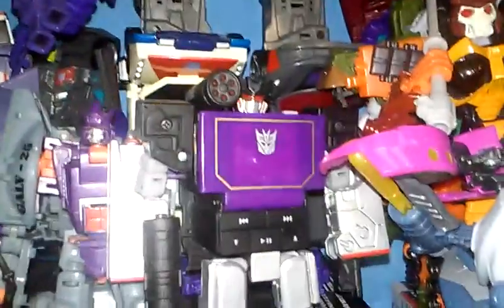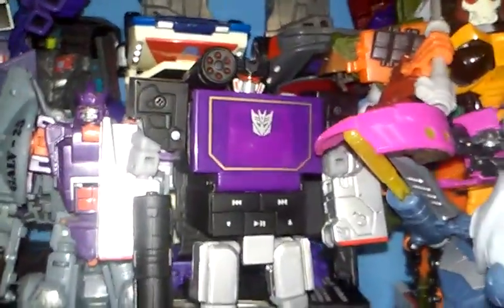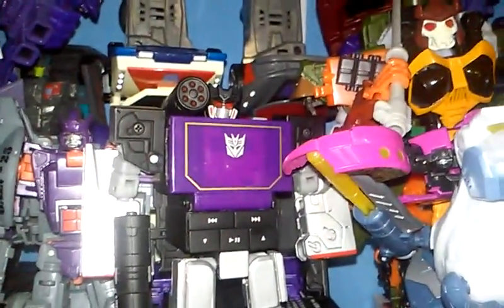What else? Anything here? I don't think so. Classics. Transformers Classics. Oh, yeah. So, Transformers Classics up here. I got Sound Blaster, to go along with Soundwave. He doesn't have Repro labels yet. Big thanks to my brother for getting him for me. Really appreciate having that, because I'm a huge Soundwave fan.